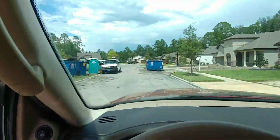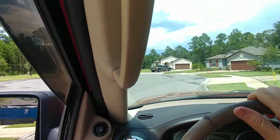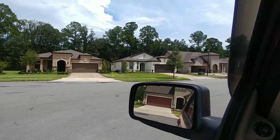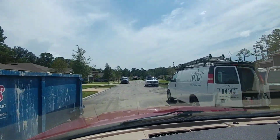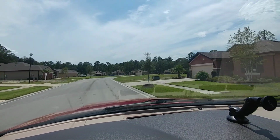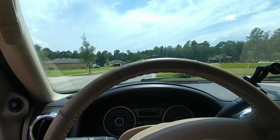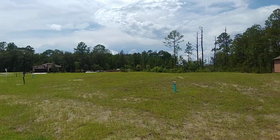As we go back, you can see the other homes are under construction. It's just a small little cul-de-sac that's completed. And then the other home site is just right up here, which is 29. So there's three home sites on this tract of land. I'm going to get out and walk and show you. So that's 27, 28, and 29.